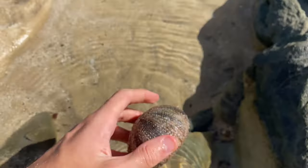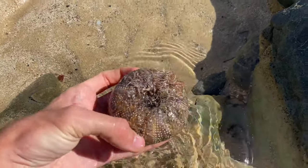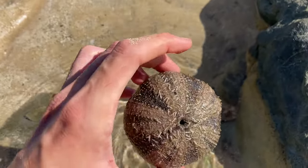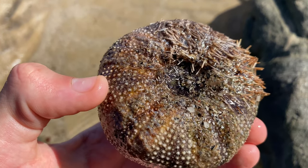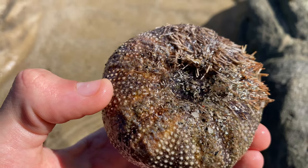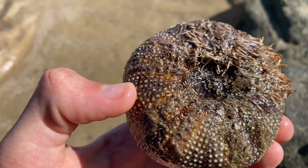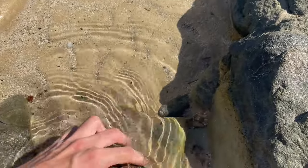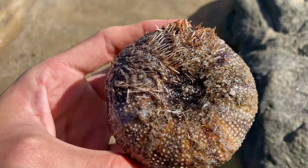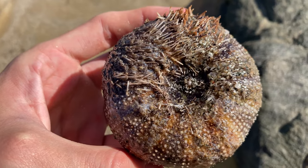I don't think he's live. He's been sitting there for ages. He's floating. What do you guys think? That's a big urchin. Wow. He's not moving. Like, at all. I don't think he's live. He's lost most of his spots there. He's definitely still inside. But I don't think he's alive.